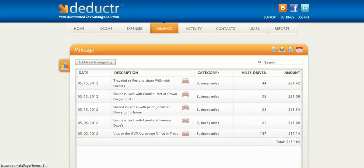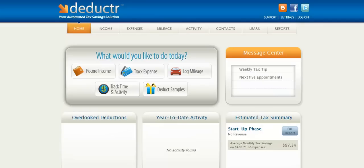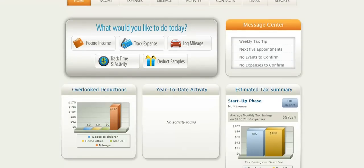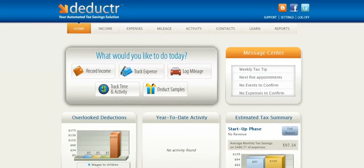So that's WakeUpNow tax deduction. On average, if a person is actually using this and they're an independent business owner, they should save at least a couple hundred dollars a month in tax savings. The nice thing is you've got an estimated tax summary report here at the bottom right as well that will show you exactly where you are.